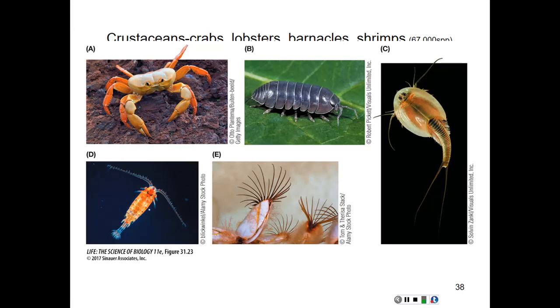Okay, so crustaceans include crabs, lobsters, barnacles, and shrimps. These are almost exclusively marine. Or I should say they're almost exclusively aquatic. They can be either freshwater or marine, although there are some exceptions, some terrestrial ones. They usually have many highly specialized appendages. For example, lobsters and crayfish have 19 pairs of appendages, including antenna, mouth parts, and many appendages for walking and swimming, and things like sperm transfer.